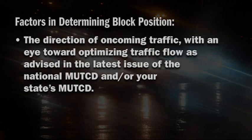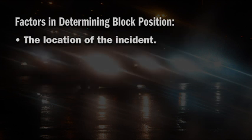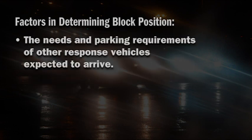The direction of oncoming traffic, with an eye toward optimizing traffic flow as advised in the latest issue of the National MUTCD and/or your state's MUTCD. Giving first responders accessing the vehicle the most protection as they operate onboard equipment like the pump, retrieve items, and enter and exit the vehicle. The location of the incident, visibility, and the needs and parking requirements of other response vehicles expected to arrive.